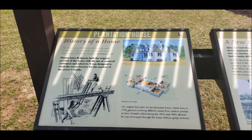History of a house. The house at the north end will be in the course of a month a very comfortable habitation, and in any other country a handsome situation. Planter John McLean built the original portion of the house with the use of enslaved craftsmen and laborers. It was designed to catch the ocean breezes for the comfort of the owner's family.